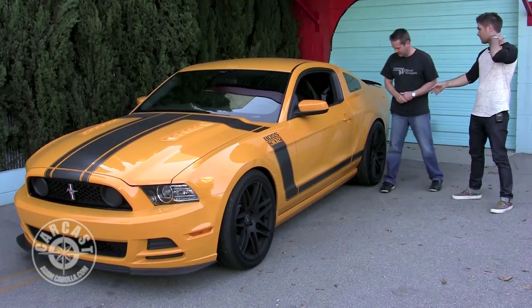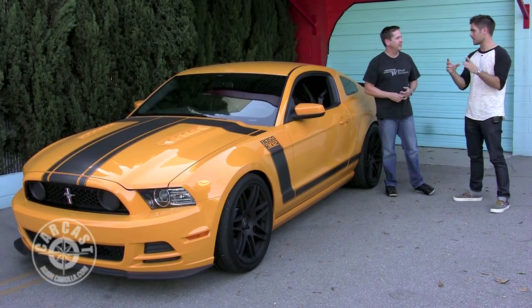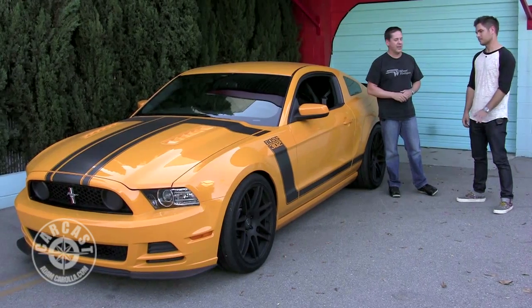I did put the GT500 axle backs on here. Not the newest Shelby because they have the quad tips, but the last iteration Shelby, just because. So you put a little bit of exhaust on it. Yeah, they sound good.